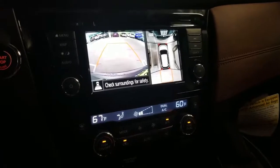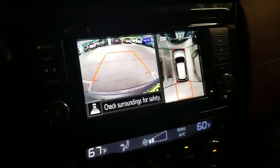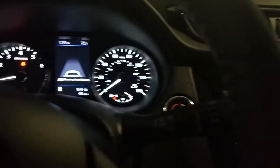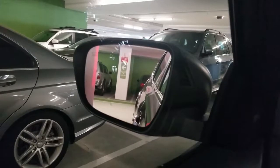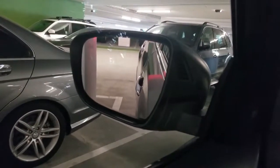This cool thing shows up. So it shows you you're going to back out. It'll kind of guide us as we're backing out. And then the mirrors kind of lower also, so then it helps you kind of see where you're backing out. So if I park, you'll see the mirrors move. And when I do reverse, the mirrors are going to point down so then I can see the lines and where I'm backing out. Pretty cool.